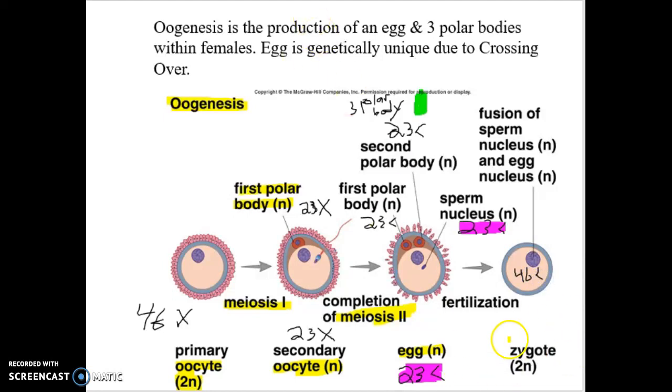The first thing that zygote does once it has blended the genetics is go into the cell cycle. It's going to grow, replicate its DNA, and have 46 chromosomes, and it will go through the cell cycle for 70, 80, whatever years throughout the rest of the individual's life. But right there, your genetic code has been set: half from mom, half from dad, creating the zygote, a diploid structure, 46 chromosomes in humans.